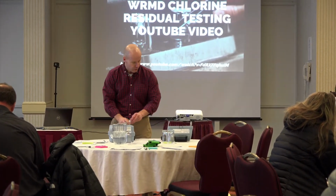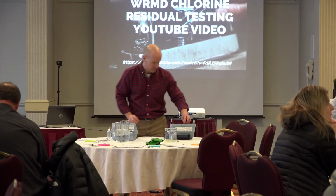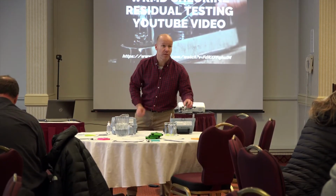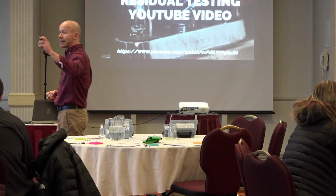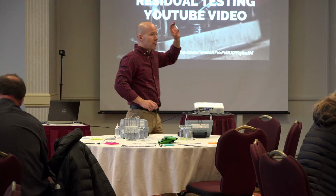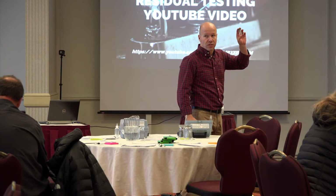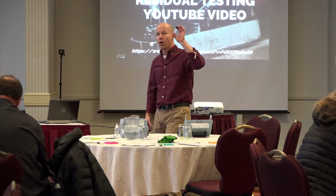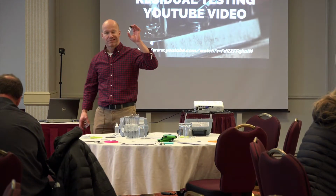So the first thing we're going to do is we're going to take out our low range bottles. You'll notice that there's two different types of bottles in this kit. You've got a glass sample cell and you've got a plastic sample cell. Your glass sample cell is for your low range. So that's if you're going to be measuring a chlorine residual of anywhere around 2 milligrams per liter or lower, down to 0.02.